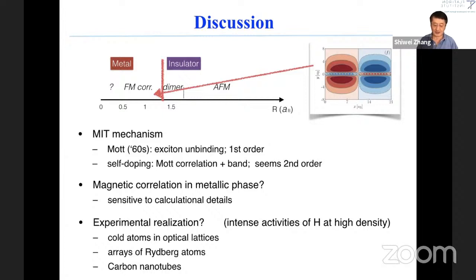So experimentally, how might one realize these? Well, recall that there's lots of experimental activity in high pressure hydrogen in terms of studying metallic behaviors and superconducting behaviors and so on. This perhaps could complement or enhance that interest.